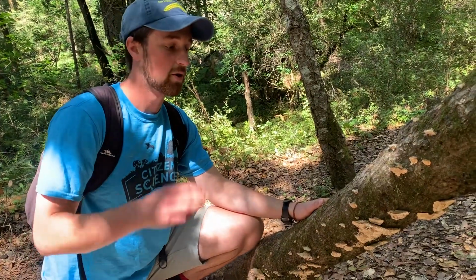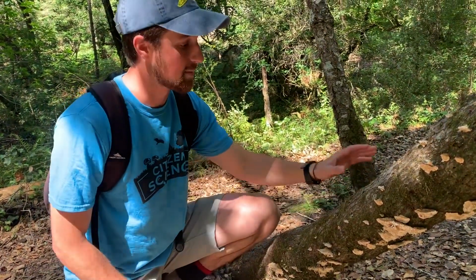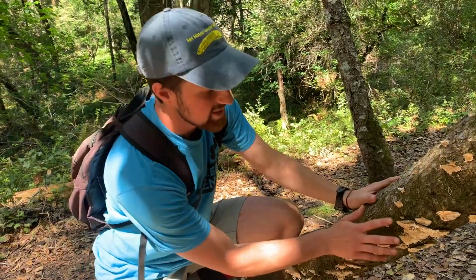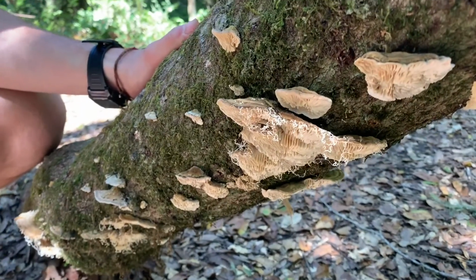All right, so there are 3 different ways that fungus get food. The first is by decomposing things. So the mycelium of this fungus is actually inside the log, digesting it, and you can see that it's putting out its mushrooms. So that's what we call decomposing when it comes to fungus.